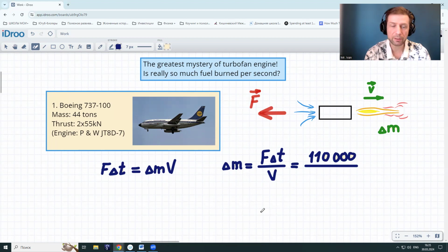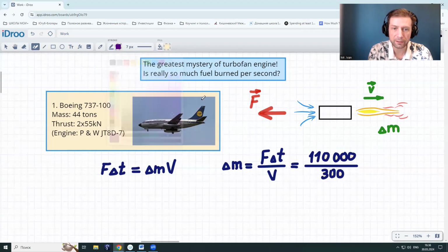I didn't get accurate numbers. Probably the process is pretty complex, and the estimated rounded numbers do not make much sense for the specialists, but the speed is somewhere around the speed of sound. It could be a bit more or a bit less. It wouldn't change things dramatically. Let's say it's 300 meters per second. If you divide these two numbers, you get an insane figure.